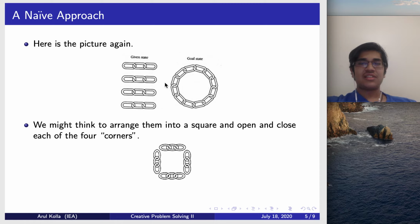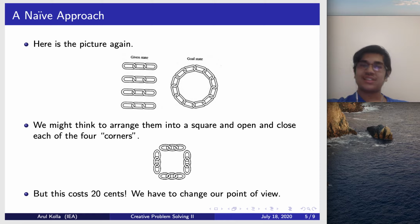So this is an alternate way to view it. We can arrange them into a square, right, and open and close the 4 corners. So you can see we'll open this link, this link, this link, and this link, and we'll close all of them. Remember, opening is 2 cents and closing is 3 cents. So to open and close, that is 5 cents. So if we open and close each of the 4 corners, that's 5 times 4, that's 20 cents.